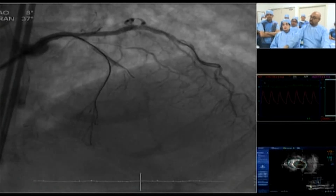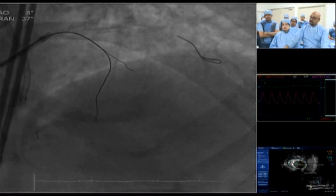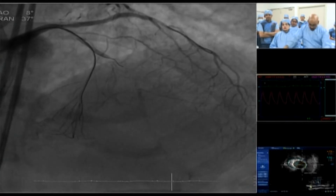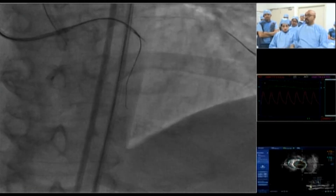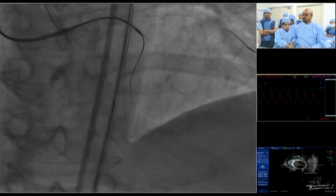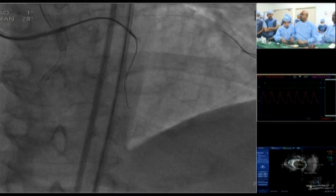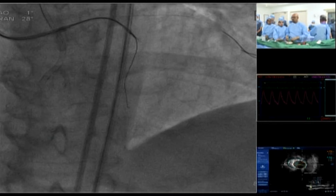So we dilated it with the 2.0 by 12 balloon, serially up to 18 atmospheres. And we have placed the microcatheter in the LAD at the proximal cap, and I have a Fielder XT wire at the tip. That's where we are right now. From my perspective, now I'm going to try to cross the wire across the lesion.